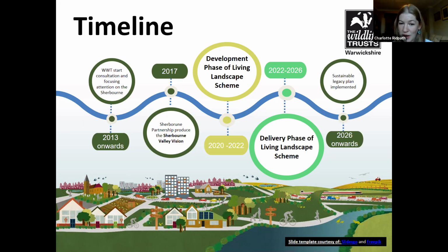So this is our development phase, and we will be submitting our big funding application on the 1st of March next year for a 4-year project. And if we're successful, then we should be given permission to start in around about July next year. And then we will have 4 years of fantastic activities, and you'll see lots of things going on up and down the length of the river.